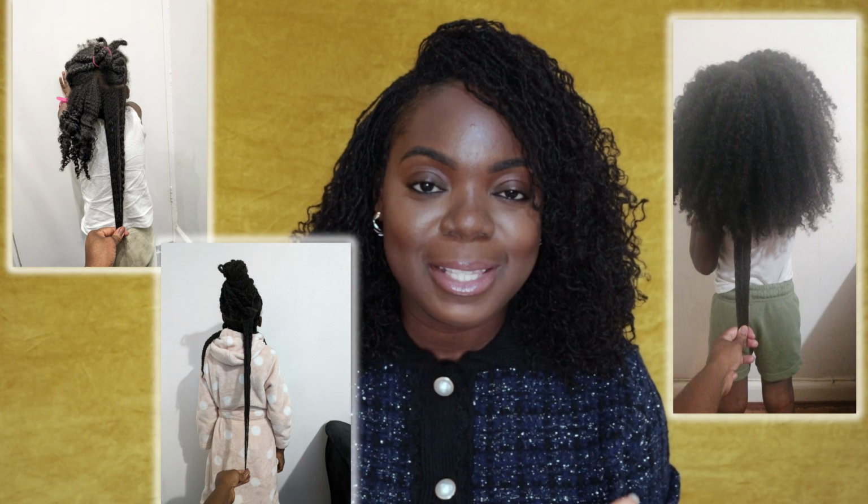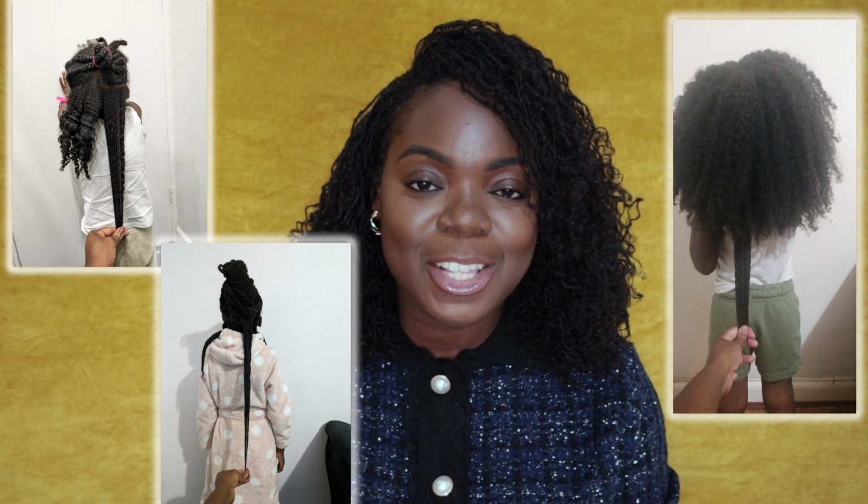So mamas, in today's video I'm going to be focusing on 2 areas, and these 2 areas are what keeps my children's hair growing and retaining crazy amounts of length. Okay, so the first area I'm going to focus on is the external factors.